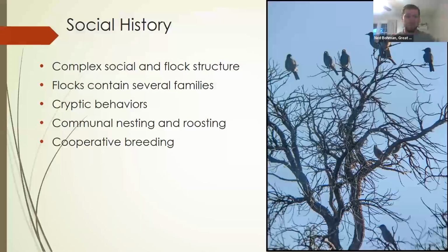The other really neat thing about pinyon jays is the social structure of these flocks. They're typically seen in very large flocks, which changes throughout the year as well. The flocks tend to be the largest in the winter and in the fall when all the family groups are grouped together, and flocks will contain several family groups. The large flocks that I see are 200 to 300 birds.